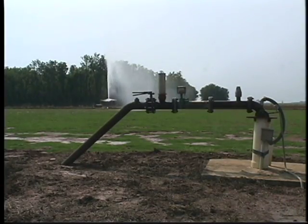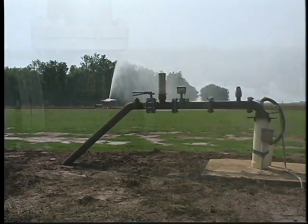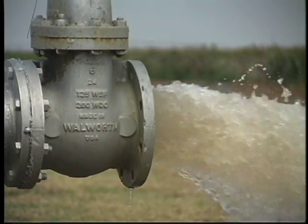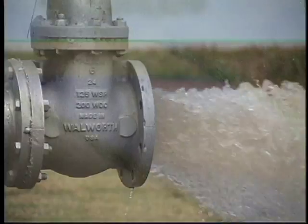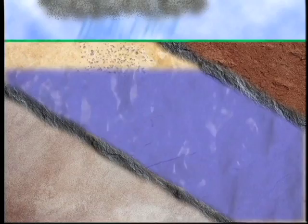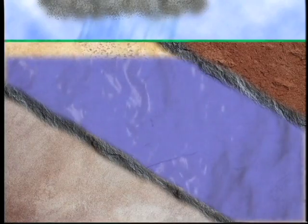Wells allow us to capture groundwater for our use. Water is removed through the well column, which functions much like a straw, removing water from a glass. Storage or water levels of an aquifer increase or decrease based on the rate water is being added and removed. In periods of greater rainfall, the water level may rise in the aquifer. In periods of drought, the water level may drop.